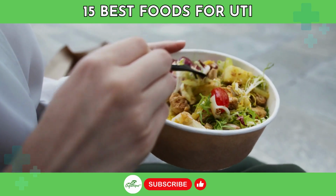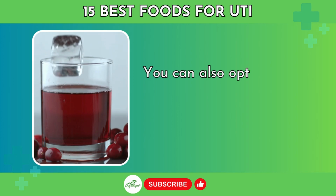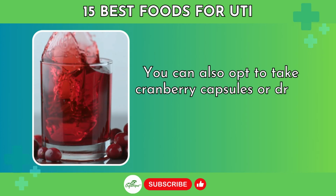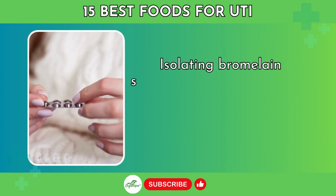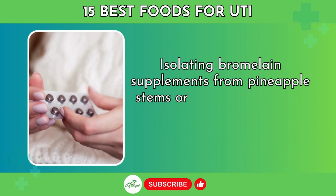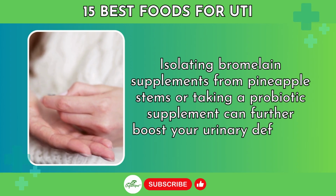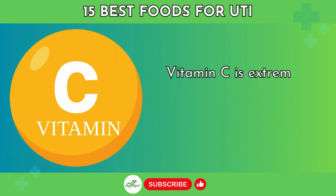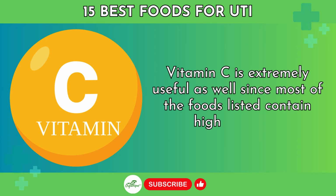Getting them from your regular meals and snacks provides continuous support. You can also opt to take cranberry capsules or drink unsweetened cranberry juice daily. Isolating bromelain supplements from pineapple stems or taking a probiotic supplement can further boost your urinary defenses. Vitamin C is extremely useful as well, since most of the foods listed contain high amounts.